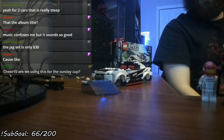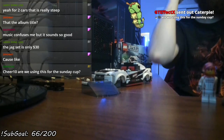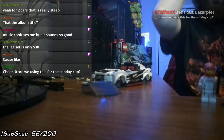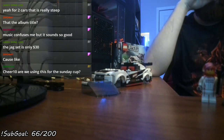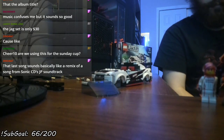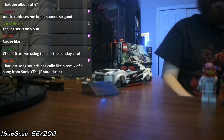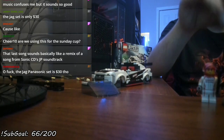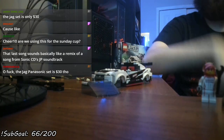Funk Fiction actually has an album for sale called Sonic Beats, which is all the music he's done for Sonic before the sequel and after the sequel. We using this for the Sunday Cup? Hell yeah. I mean, that's kind of what they do. They kind of sprinkled in little bits and pieces of songs from past games.